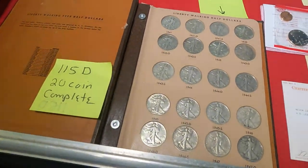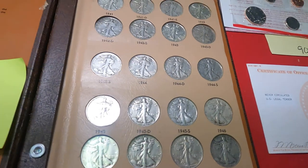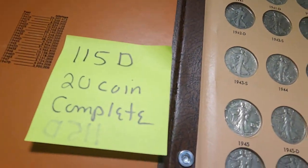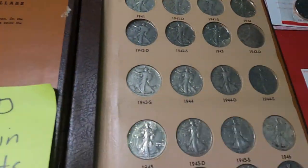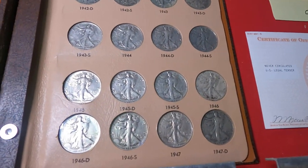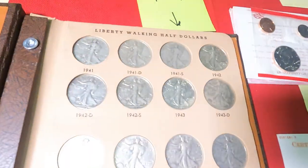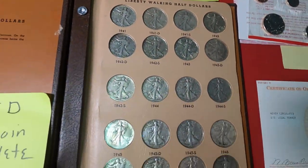Now here is a focal point piece. All right, we're gonna bring it on over here. Let me get you some good light. This is a 20 coin complete set of walking liberties from 1941 to 1947, all in phenomenal condition. So be here on this one, guys. That is a focal point.